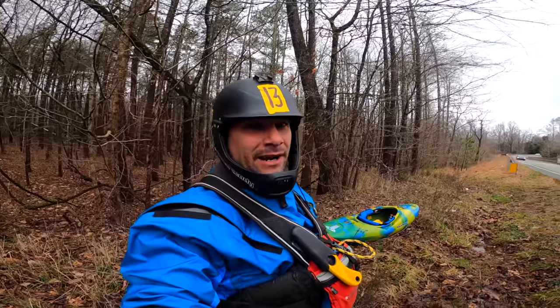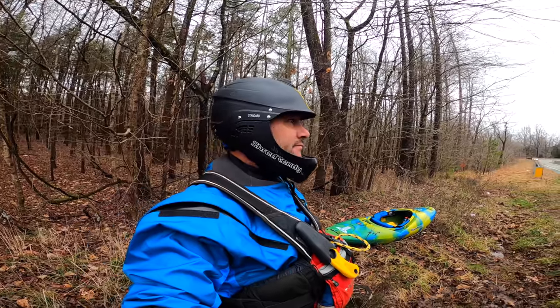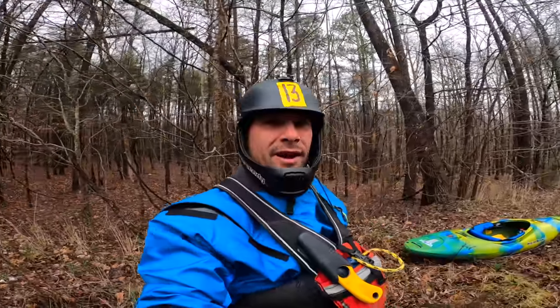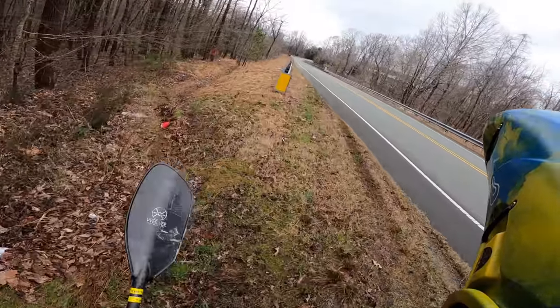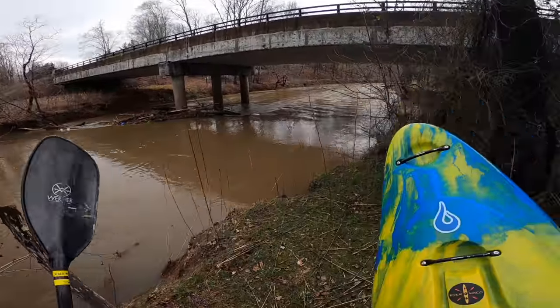So we're looking to have a little fun. We're gonna go all the way down to Green something. It's another access way down there. So let's go have some fun. So Jerry, Adam, and I are putting in here at Lawrence Road on the Eno River, and we're gonna head down to Pleasant Green Access, about 7.5 miles downriver.